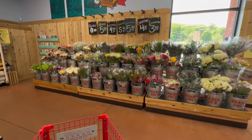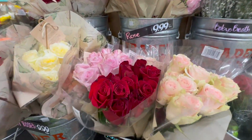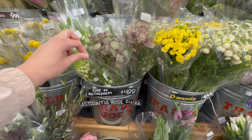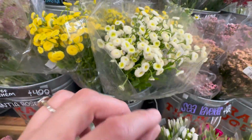Showing the pretty flower bundles. They always have such beautiful foliage and flowers here. Look how pretty. Of course, they have some roses. We have a special occasion coming up. Then they have all the pretty pom-poms and lilies and what is this, Star of Bethlehem? Amazing. Ooh, chamomile. Oh my gosh, that is crazy.